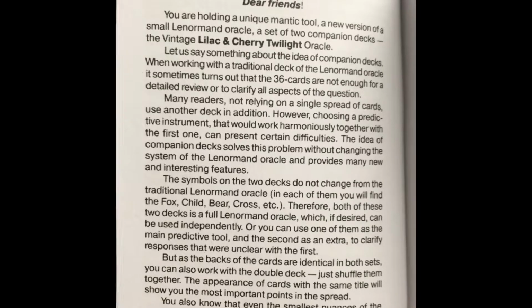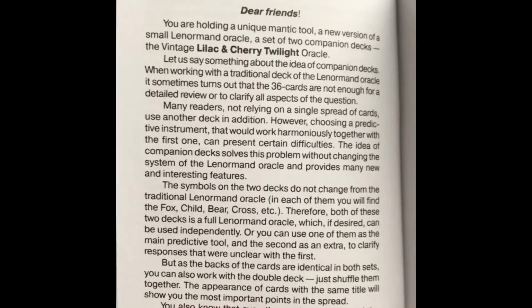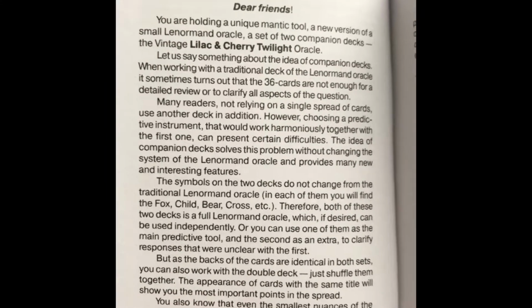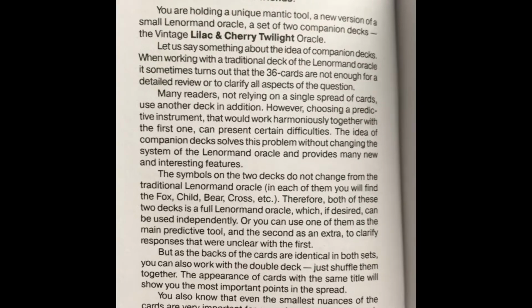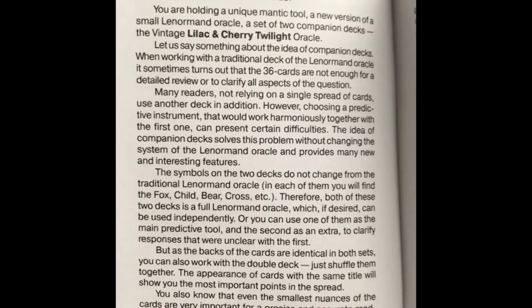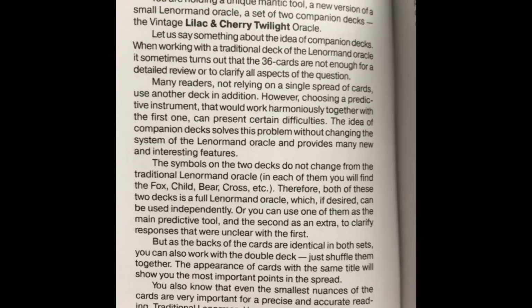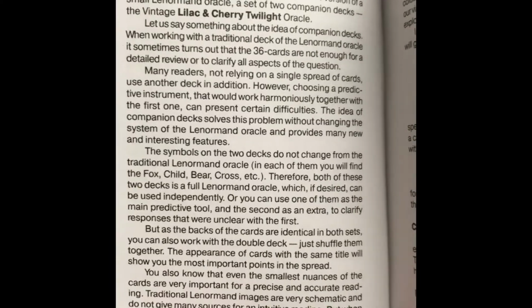The symbols of the two decks do not change from the traditional Lenormand Oracle. In each of them, you will find the fox, child, bear, cross, etc. Therefore, both of these two decks is a full Lenormand Oracle, which, if desired, can be used independently, or you can use one of them as the main predictive tool and the second as an extra to clarify responses that were unclear with the first.